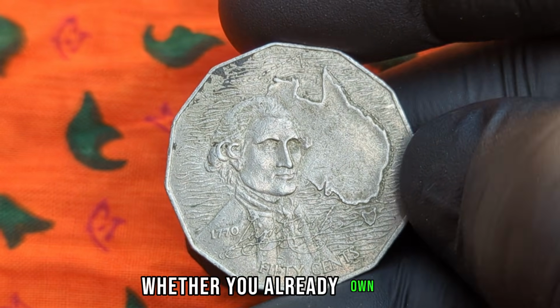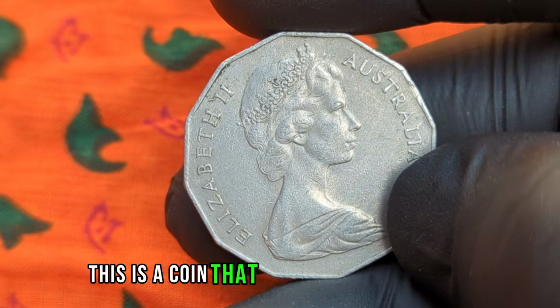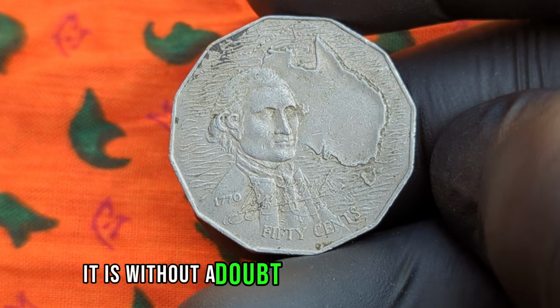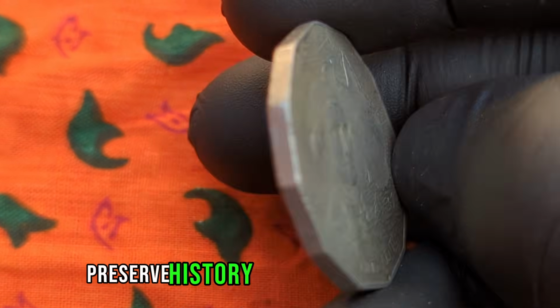Whether you already own one or are considering adding it to your collection, this is a coin that will not only hold its value, but will also continue to appreciate as time goes by. It is, without a doubt, a shining example of how coins can tell stories, preserve history, and reward collectors in today's market.